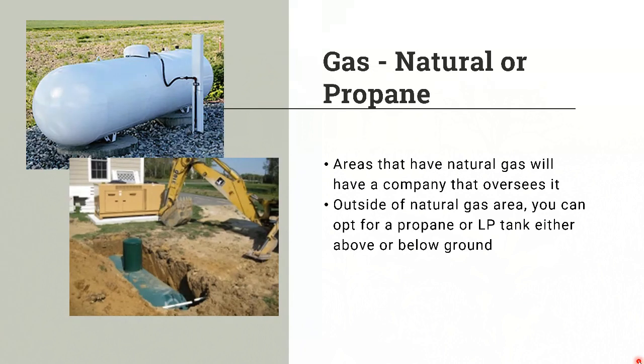And that tank can be buried, as you see here in this picture, or that tank can be above ground. In a lot of cases, that's going to depend on a community. For instance, the community's restrictions or covenants may say that if you have a propane tank, it must be out of sight from the street, or it must be buried. There are some we've seen that must be buried.